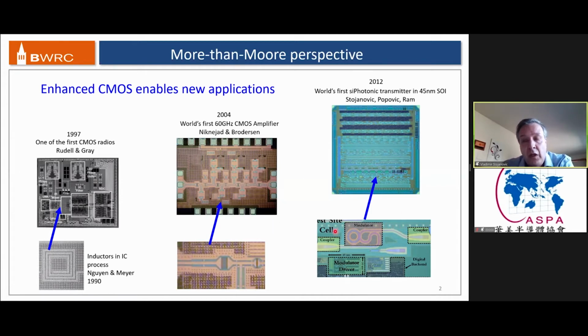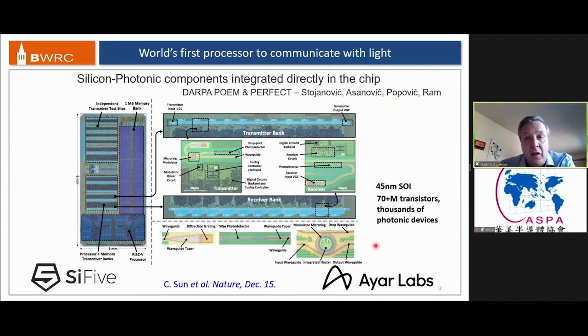So in 2012, we demonstrated for the first time full monolithic integration of transistors, photonics, and photonic components in a 45 nanometer SOI process. At that time, that was the leading process for, let's say, IBM's Power series processors, the Cell processor, etc. And pretty quickly after that, because we were in a high volume manufacturing process, without changes to the transistors, we've been adding these photonic components and enabled a pretty high level system demonstration. This was the world's first processor to communicate with light.